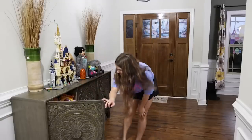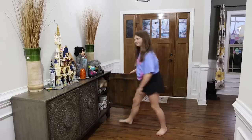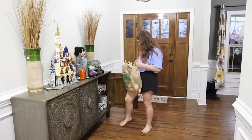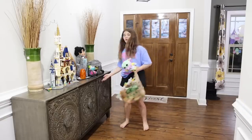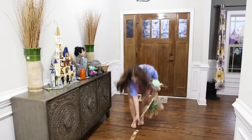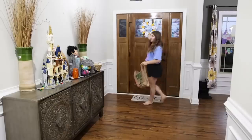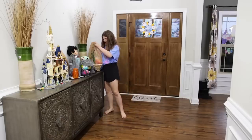I know we have some Easter decorations in here somewhere. I don't remember which cabinet we put it in. Oh. Okay, you just have some eggs. These are the cute eggs, though. And then, okay, we have Baby Yoda, which is adorable. I know we have this basket here. It's from last year, too. And we can put some eggs in there. So we're just gonna put that on the door, and then we're gonna put some eggs in the basket.